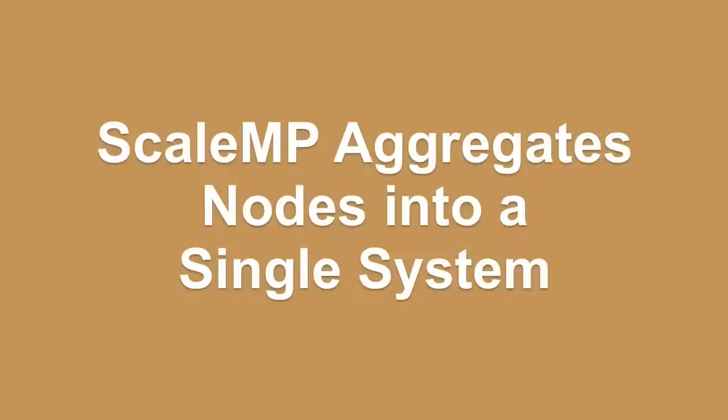ScaleMP was really founded to try to solve some of those fundamental problems, to address the larger set of applications that need more than you can get into a single box. What ScaleMP delivers is a technology called vSMP Foundation. vSMP Foundation is a hypervisor in exactly the same way as ESX is a hypervisor that VMware sells. What our hypervisor is tuned and designed for, though, is exactly the opposite utility of ESX.